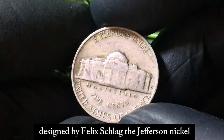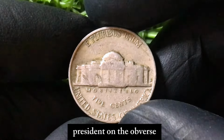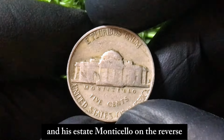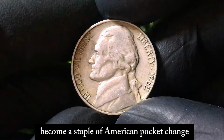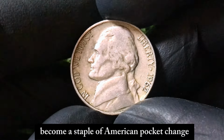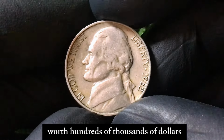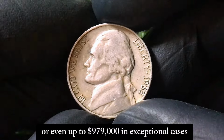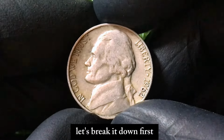Designed by Felix Schlag, the Jefferson nickel features a left-facing portrait of the third U.S. president on the obverse and his estate, Monticello, on the reverse, a design that's become a staple of American pocket change. So what makes this 5-cent coin worth hundreds of thousands of dollars, or even up to $979,000 in exceptional cases? Let's break it down.